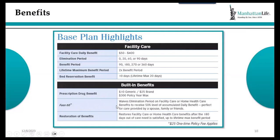So if you have a home healthcare rider, which almost every single policy we sell includes, because that's why people buy these plans, is to stay out of the facility if they can. So the Fast 50, of course, is still on the home healthcare rider as well. So that's where it would come into play more often, of course. Okay. And it says right on here, facility or home care.